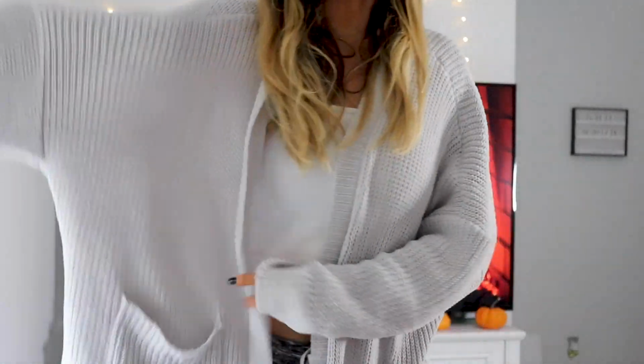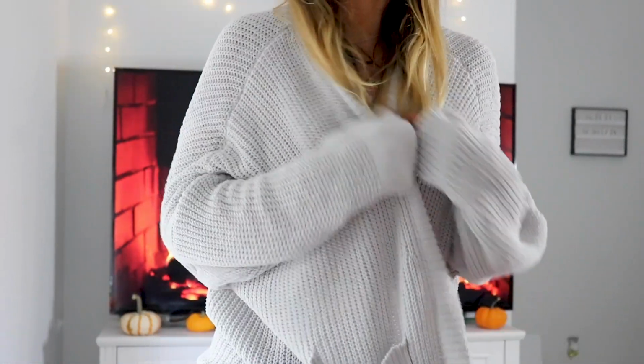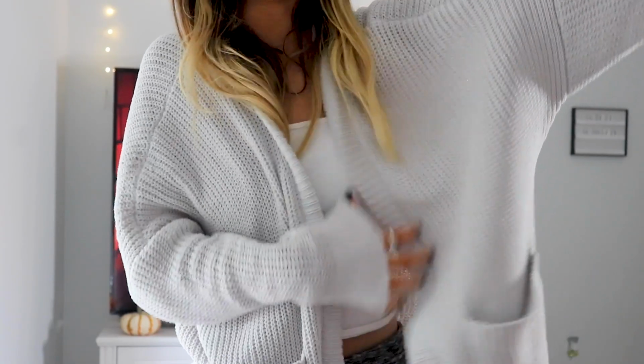And this is also another one too. This one's from Target as well. It's a big cardigan, but I got it in, I think this is an extra large. But yeah, it's so cozy.